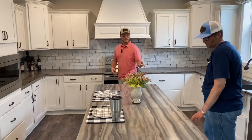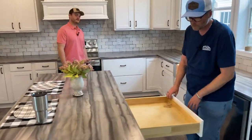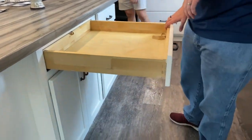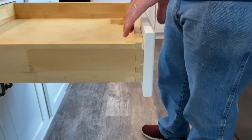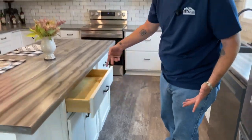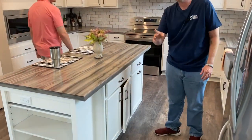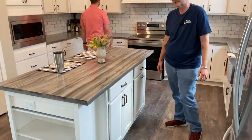The drawers, if you wanted to show them that. So drawers pull all the way out. You also see you got the dovetail molding there instead of just staples holding it together. Corey was showing you have the soft close drawers. So they're going to be a lot more durable. That way your kids aren't going to be able to slam them.